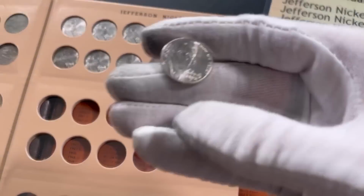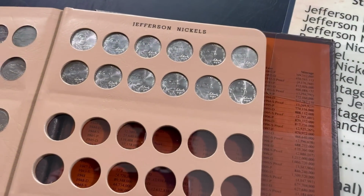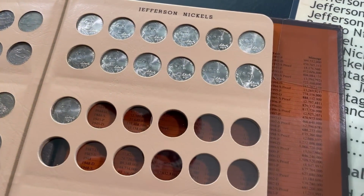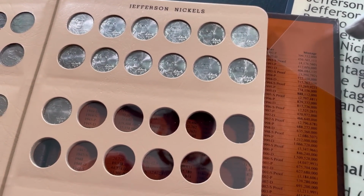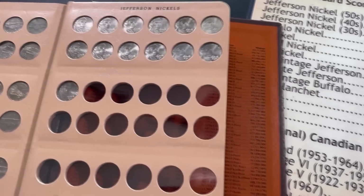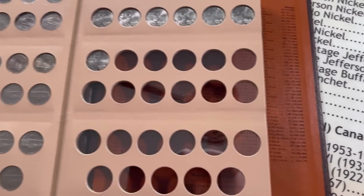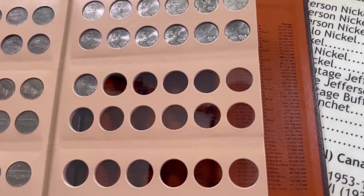So starting with our 2022 Philadelphia, we'll put that in right there. And then we have our 2022 Denver, and we'll put that in right there. So hey, 2 coins into the collection. Definitely not a bad episode, especially considering there's only a handful of coins that can even go into this collection anymore since we filled it out so far, including the ultra rare 1950 Denver key date of the series, which we got in one of our previous episodes. We weren't as lucky today, but that's okay.